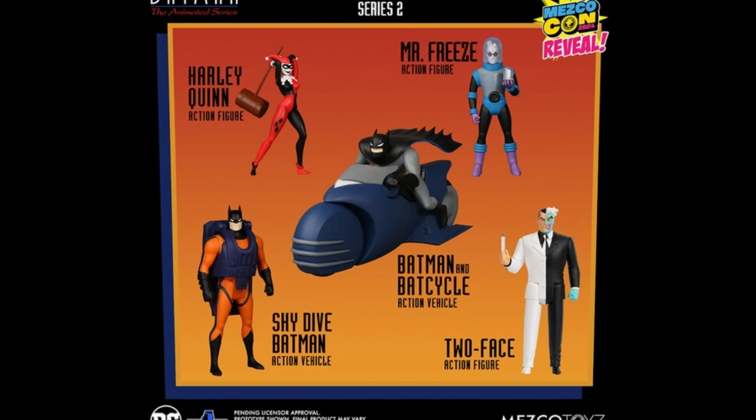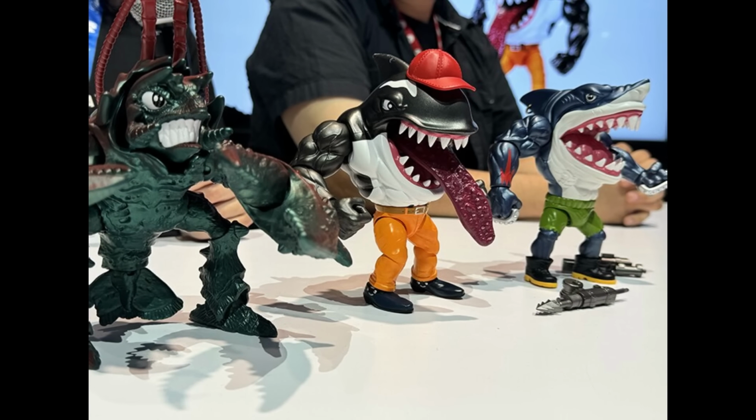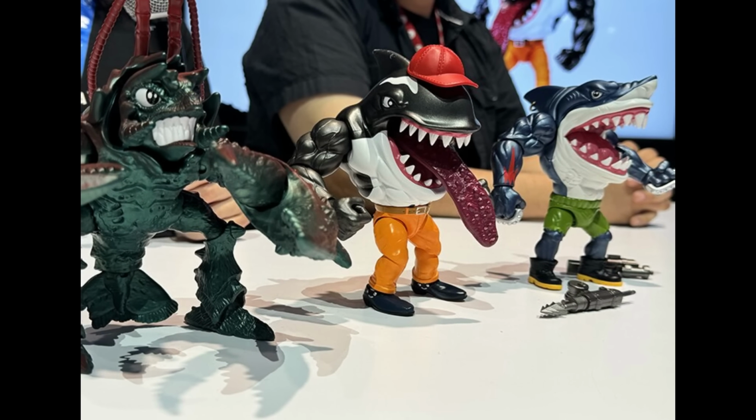Save on time here, so we can see the Harley Quinn, Mr. Freeze, Batman and Batcycle, Two-Face, and Sky Dive Batman. I gotta say this. I'm not sure how big of a market there is for this. I'm just curious. Y'all give me some feedback, because I don't know. There's just so much going on. Not sure what to talk about next.